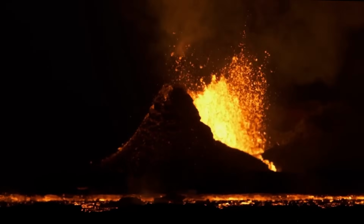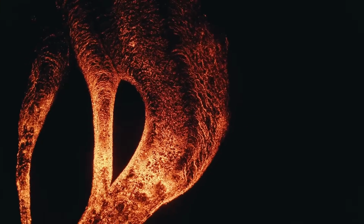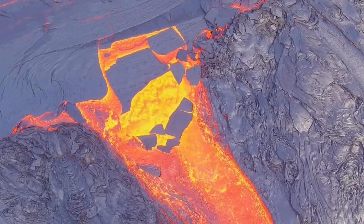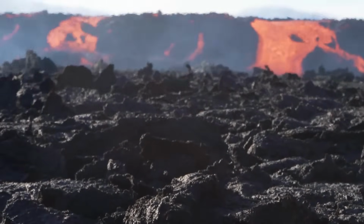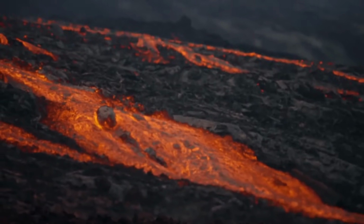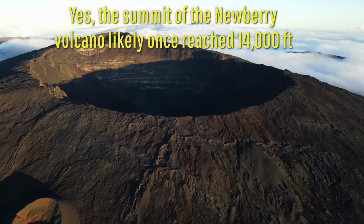Early fluid eruptions of basaltic lava transitioned into both basalt and basaltic andesite, which spread out over a large area, albeit with many vents aligned along a north-to-south trend. By 500,000 years ago, after thousands of eruptions, meaning an average of more than 1 every century for 100,000 years, the Newberry volcano reached a monstrous height of 14,000 feet above sea level.